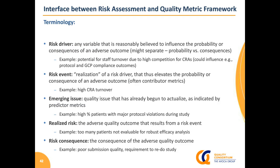And we created this terminology to look at risk. So basically we boiled things down into 5 different categories of things that could be assessed with respect to risk. At the most fundamental level is the risk driver, which would be any variable that could influence the probability or consequences of an adverse outcome. So these are things that could happen, like I said, hypothetical, theoretical. Risk events are things that happen when some of those things actually do happen. They haven't created a problem yet, but now there's been an event.